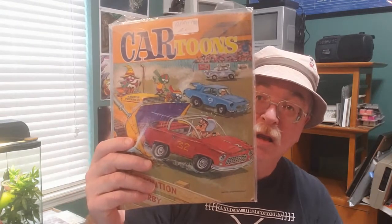Here's one that's got $20 on it from 1972. Here's 1969. Another 1969. Cartoons magazine. And I got this, a Hot Rod Road and Custom from March 1962 magazine. And a 1970 Boss 302 Mustang Hot Rod magazine.